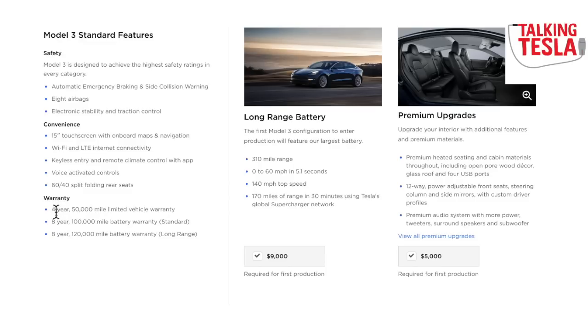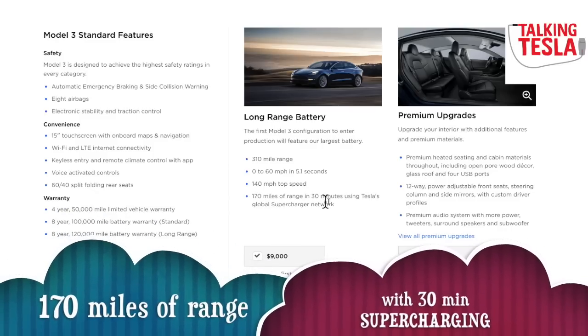Warranties. Let's talk a little bit about these. So standard 4-year, 50,000-mile limited vehicle warranty. You've got an 8-year, $100,000 battery warranty for the standard one, and 120,000 miles for the long-range version. So the long-range version, you're going to get 310 miles range. You're going to go fast from 0 to 60. Not fast like a Model S, but fast. And your top speed's 140. And you're going to get 170 miles of range in about 30 minutes. That's basically the same as the S right now.